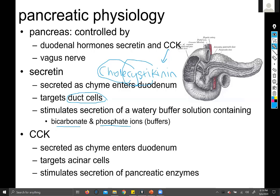Now, it's not the only contribution that's alkaline. So the duodenum itself has those Brunner's glands that produce alkaline mucus. But really it's those two things together, the alkaline mucus and the alkaline secretions from the pancreas, that allow the duodenum to successfully neutralize the chyme. CCK is also important, but for a different reason, and that's because it's targeting the pancreatic acini, which is stimulating the secretion of the enzymes that are going to actually do the digesting.